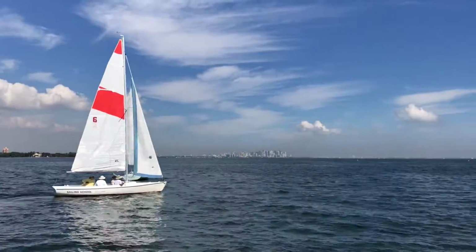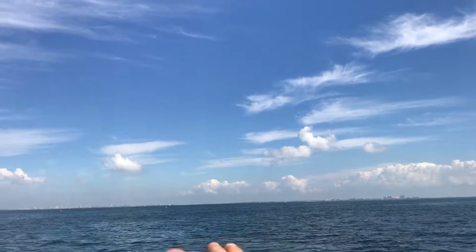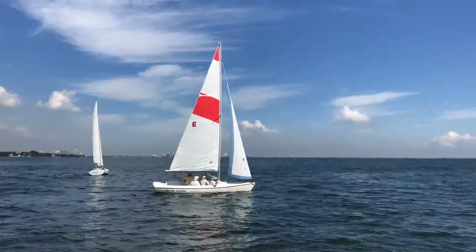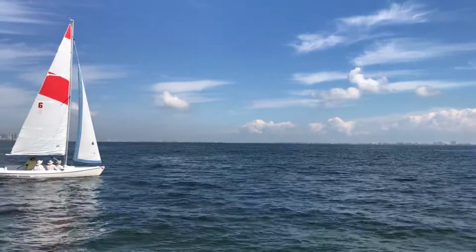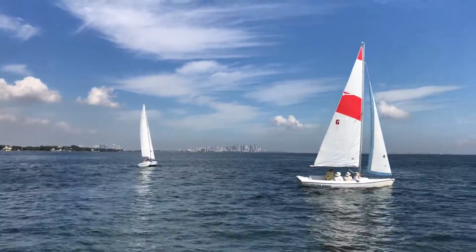Violet tagging over to the right side of the course here, which is not a bad idea. We see there's a lot more pressure on the right side of the course than the left side of the course. I'm not sure if you can see in the video, but the water's much darker over there. And look how much better boat speed they have already.